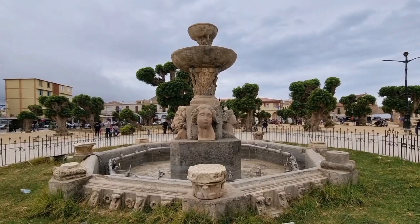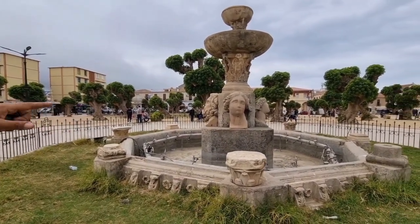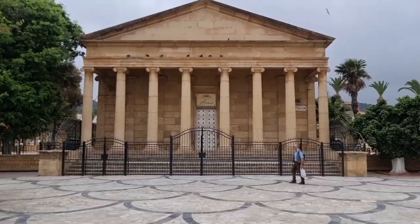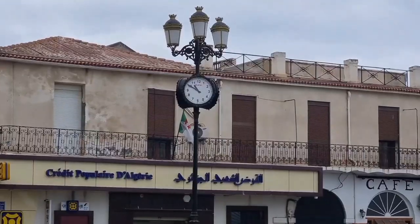So this fountain, everything is from the Roman time, except the head. These heads are copied, the original are inside the museum. It used to be a church, but now it's a mosque.